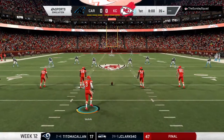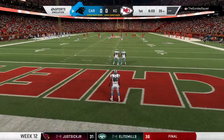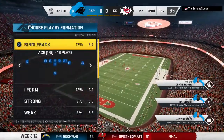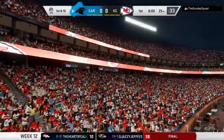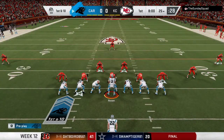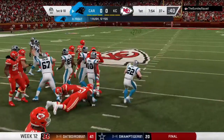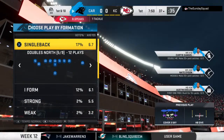The final playoff push is upon us. It's Week 12 of the NFL season, and we're underway on EA Sports. And this will be a touchback as that sails over the end line. On first down, Trout. And he's taken down but able to slip across the 35. The Panthers have the first. It's a gain of 12.